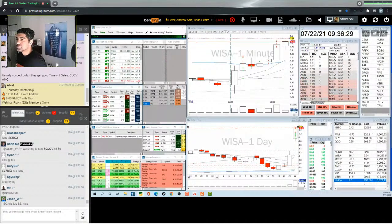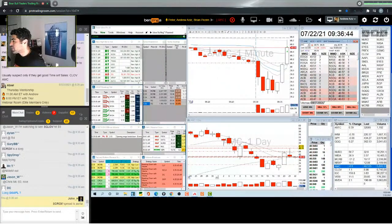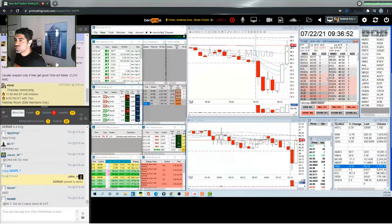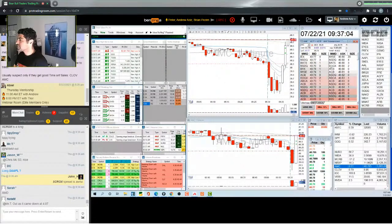AMC red to green. Come on, AMC. Adding a little more on AMC. AMC might go for red to green, really. I'm adding more on AMC. Let's see if we can go to green. I'm getting out of NVIDIA. I don't like the price action on NVIDIA. I'm getting out of it. AMC is much better. I have a big size on AMC.